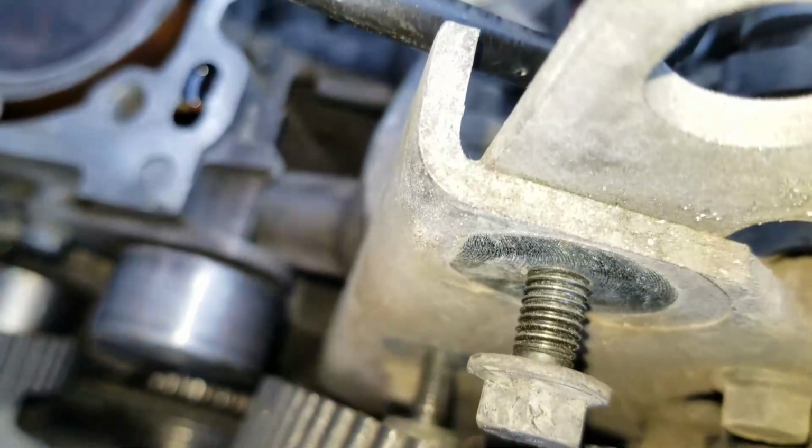Not sure what brand that is. And let me collapse that hydraulic tensioner, make sure it's good. Let's see if we get cross hatching in there. Lots of cross hatching in there. So that's good. Should have good compression.